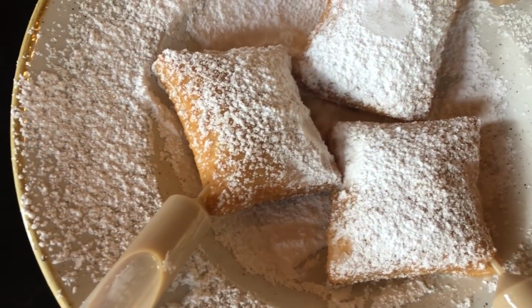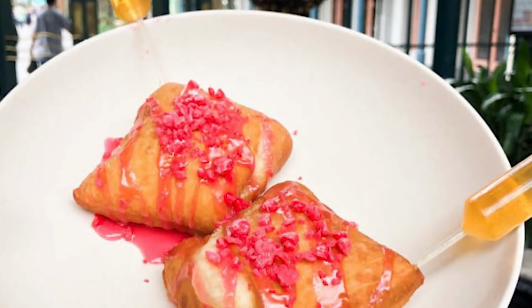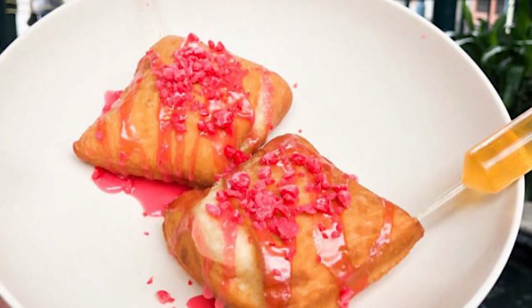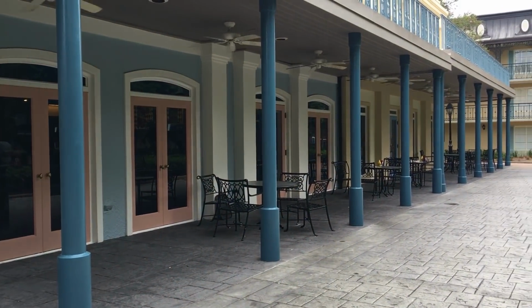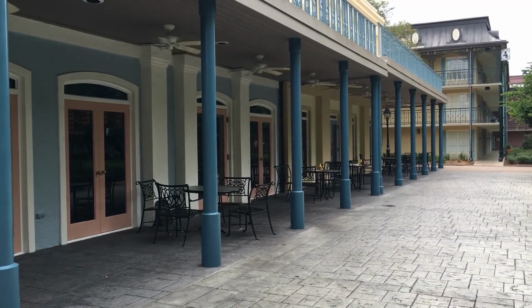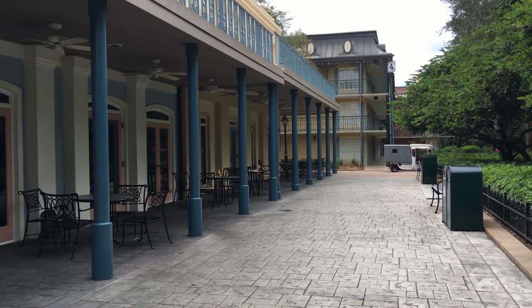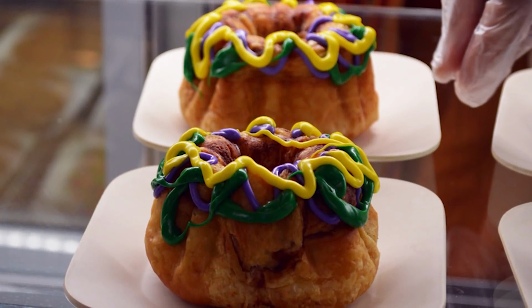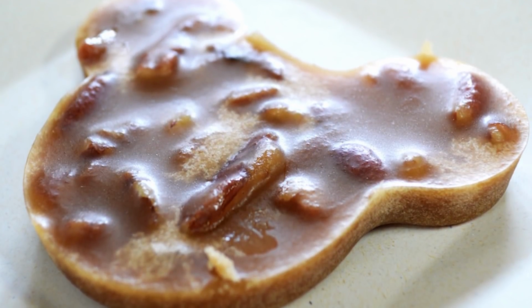And right now they have their red hot beignets that are filled with Fireball and topped with red hot candies for $9.99. They've also got regular Mickey-shaped beignets here that are super cute, super fun, and they've got several different flavors for you to try. But if beignets aren't your perfect dessert, then head back over to Sassagoula, which by the way is right next door to Scat Cats. It's super easy to just pop back and forth between the two. Sassagoula has those amazing pecan pralines. They are so good. Definitely something to try.